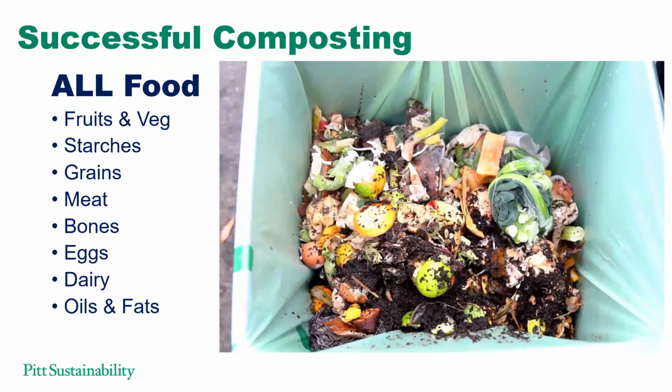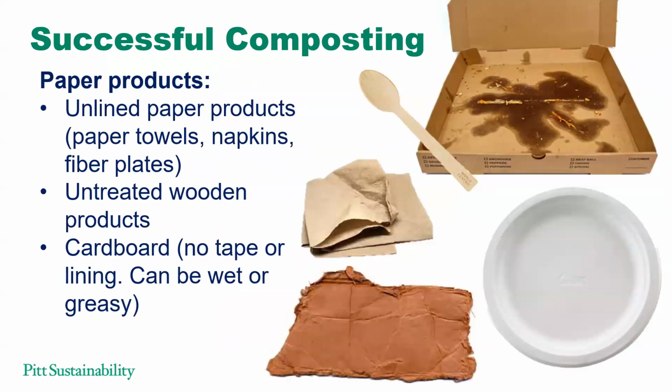The following materials are accepted in Pitt's compost bins: fruits and vegetables, starches, grains, meat, bones, eggs, dairy, oils, fats, all food. This may be different from your backyard compost or compost collected by other haulers. Pitt's hauler is commercial scale and can process all kinds of food waste. In addition to all food, Pitt's compost accepts paper products including napkins, paper towels, cardboard, and untreated wooden products. This includes greasy pizza boxes, wet, greasy, or soiled napkins or paper towels. These products must be unlined, meaning they do not have a plastic or chemical coating to contain grease or liquids.